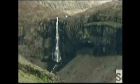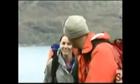Wow. What a big waterfall. The land before time, hey?